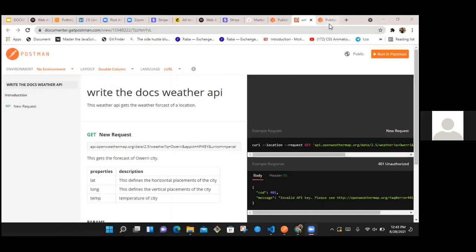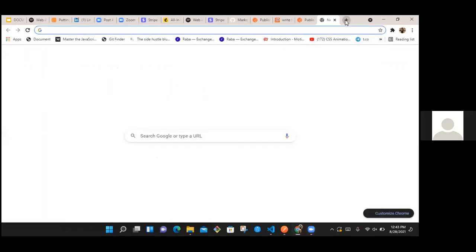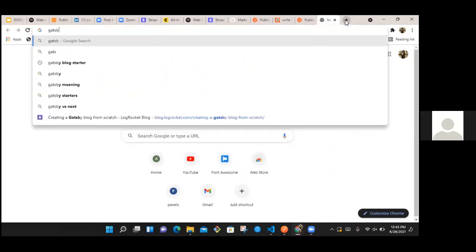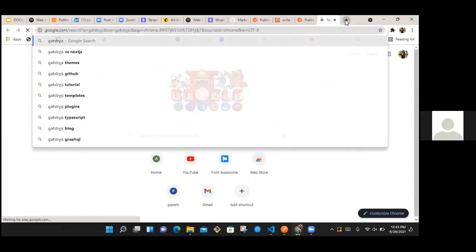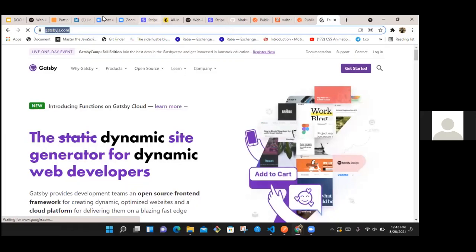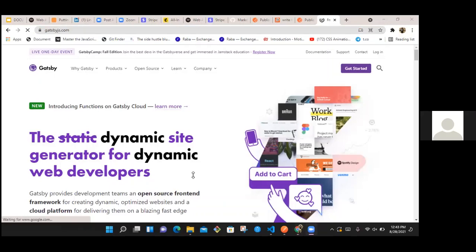Markdown is universal. Markdown is not just for, what's it called? You can use Gatsby to create your blog. Gatsby is a very popular framework. Yes, sorry, thank you for that. Gatsby.js. I could post the link in the chat just in case you would want. You use Markdown to write your documentation. I posted a Markdown sheet. Then you upload it to host it like a normal website.